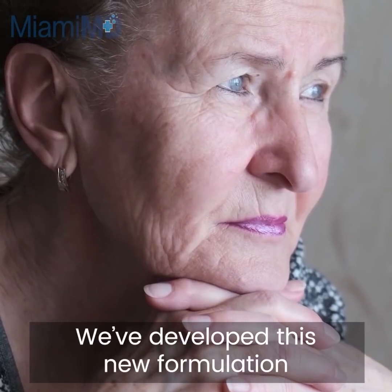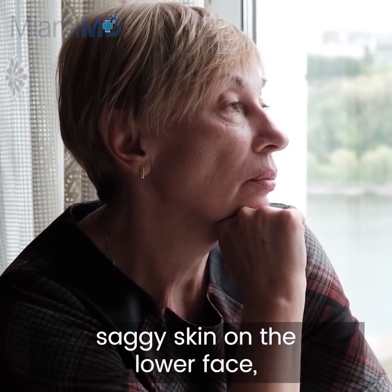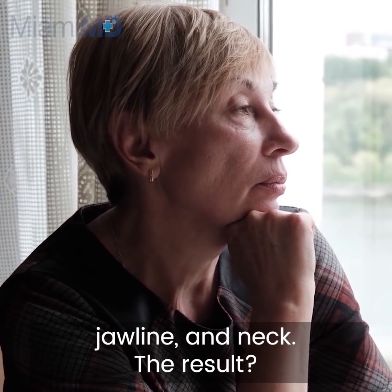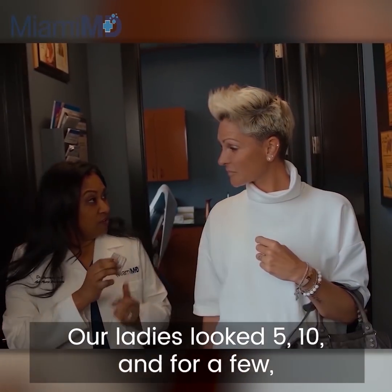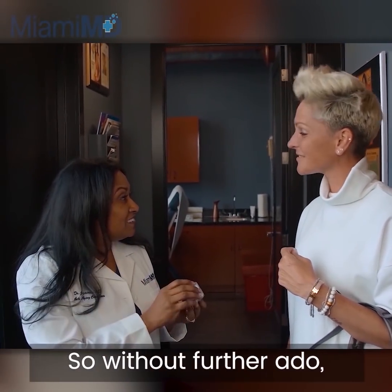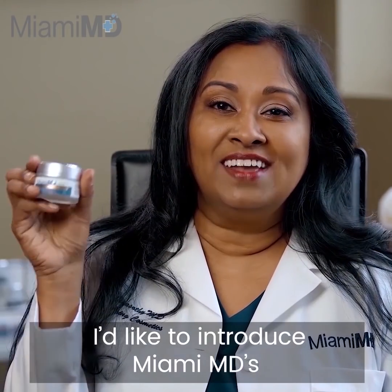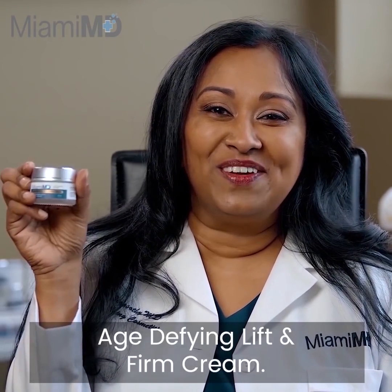We've developed this new formulation to target loose, saggy skin on the lower face, jawline, and neck. The result? Our ladies look 5, 10, and for a few, 20 years younger. So without further ado, I'd like to introduce to Miami MD's age-defying Lift and Firm Cream.